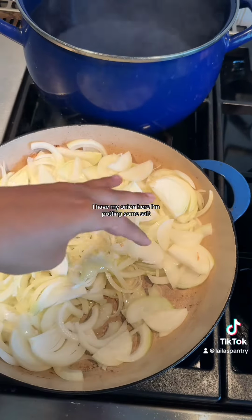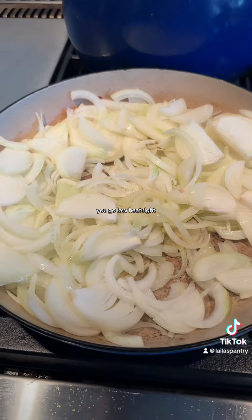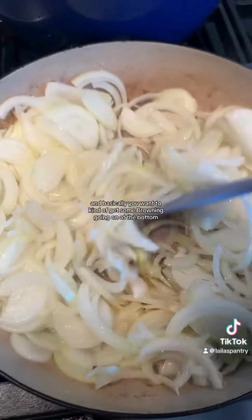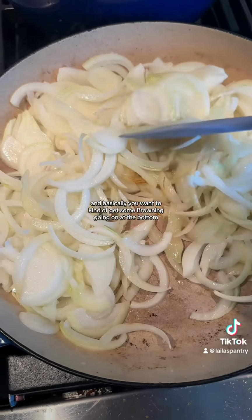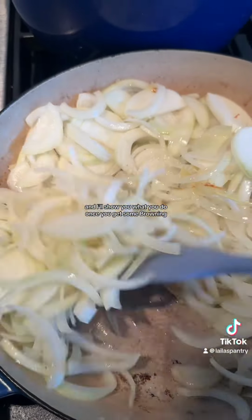I'm putting some salt in to speed it up. Now, usually with caramelized onions, you go low heat, right? I'm on medium heat, verging onto high. And basically, you want to get some browning going on at the bottom. See right there, it's starting, right over there. And I'll show you what you do once you get some browning.